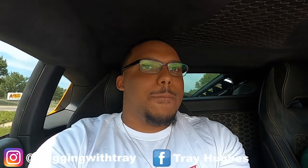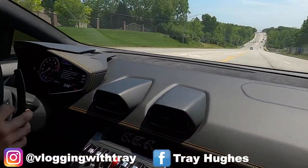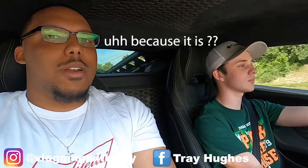I think this might actually be faster than that R8 I rode in. It's right up there with it, for sure. Yeah, both V10 power. That one was a 6-speed though. Oh, was it? Yeah, manual car. Yeah, this thing drives just the same. Like, I mean, it feels like a regular car. I mean, you're obviously driving a Lamborghini, but yeah, it does. Being on the inside, it does feel regular, but when you see it on the outside, it's like, bro, you can tell it's a supercar.